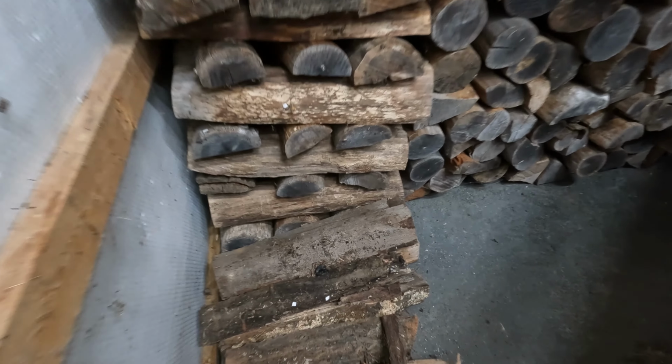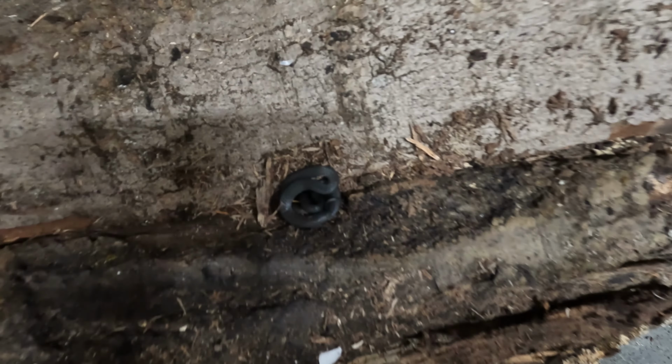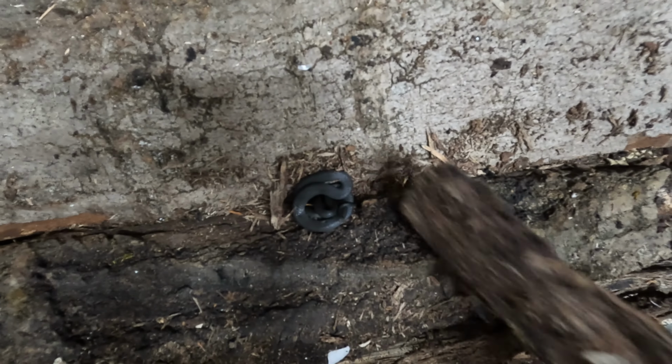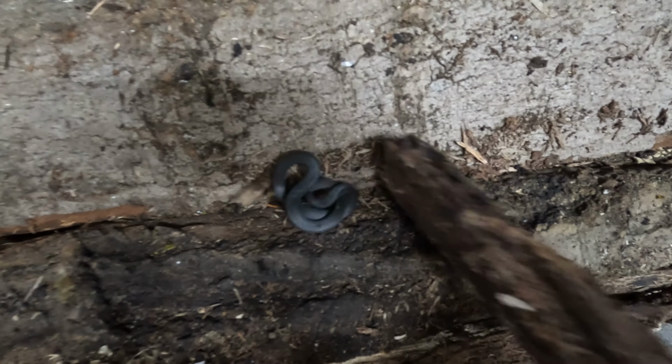Well, thankfully I was mentally prepared. We do have a snake. Just a little tiny guy. Mostly looks like he's hibernating. He's not even moving. Nope, there he goes. Just a little garter.